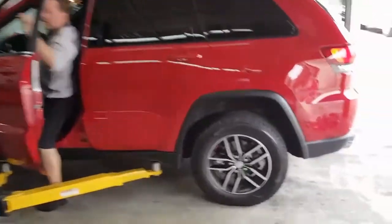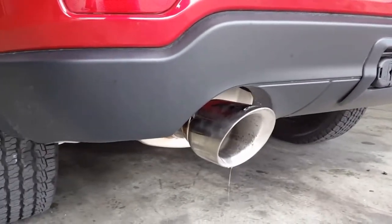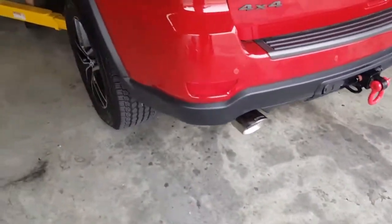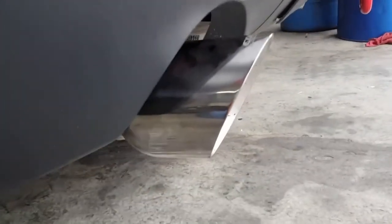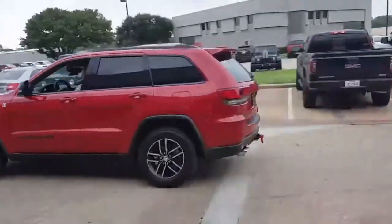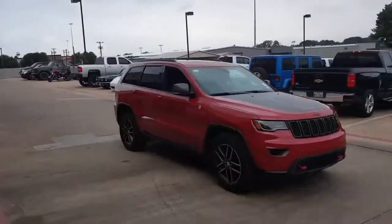Okay, we got the Corsa exhaust in. That is awesome. Okay guys, the Corsa exhaust on the Jeep Grand Cherokee 2017 Trailhawk Edition is done, and of course by the video you can tell that it is awesome.